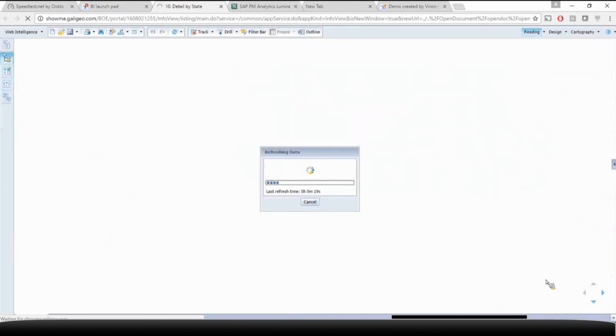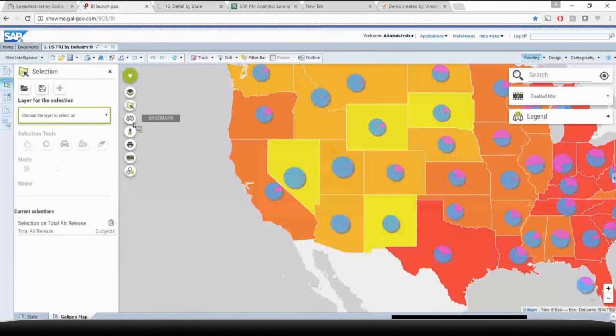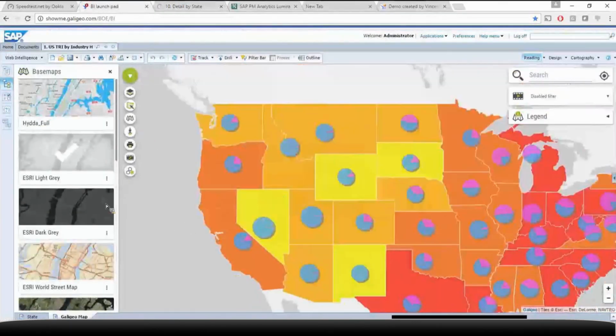While that loads up, there are two final areas I wanted to showcase. First and foremost, with Manager, we didn't necessarily speak to this, but you have the ability to change your base maps. You also have the ability to bring in custom base maps.